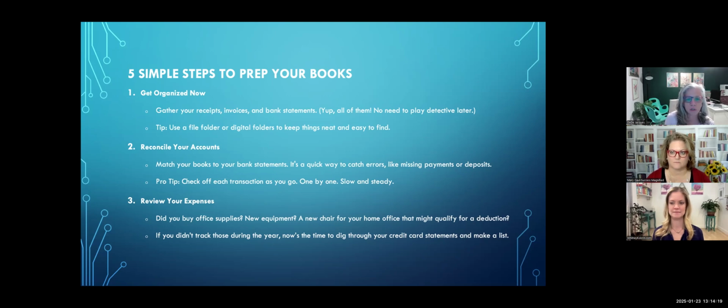I do want to go back quickly about the receipts. Meals are especially super important for you to have physical and then scan them in instead of just going by a credit card statement. And on each of your meal receipts, write down what it was for.